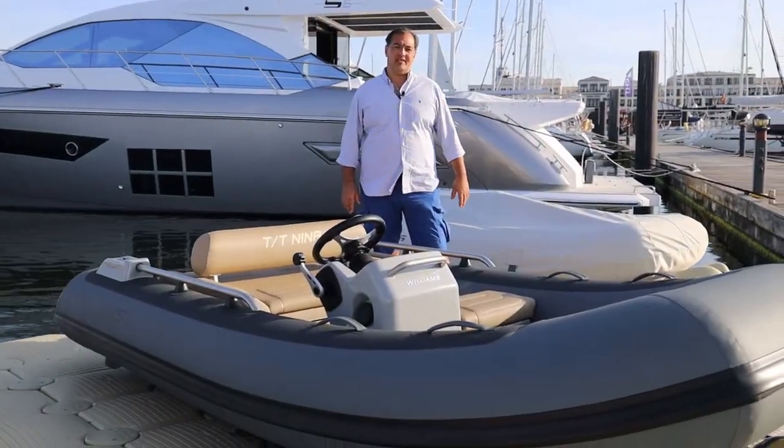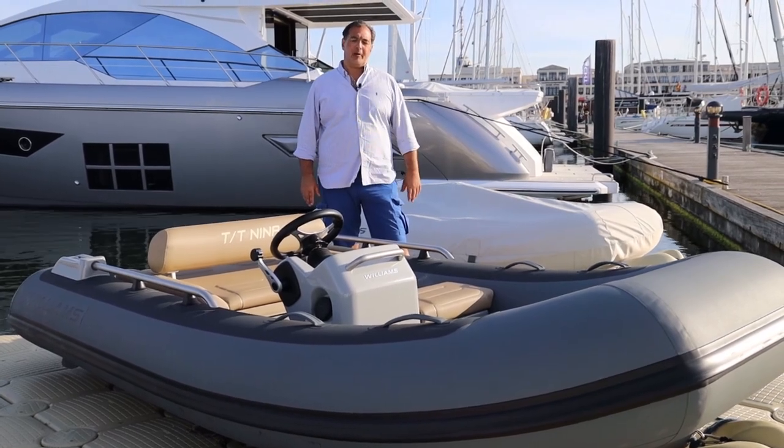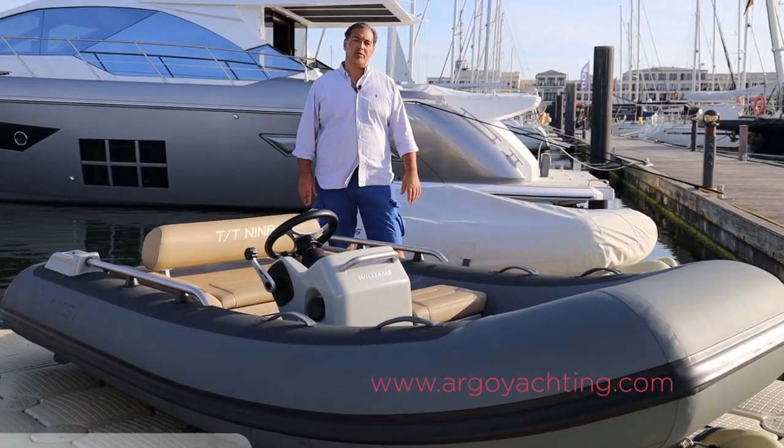Here you can see me with the tender, the Wilms 345 special edition, that is available with the Azimut S6 by separate negotiation.